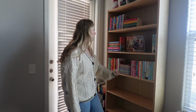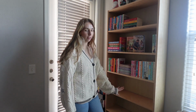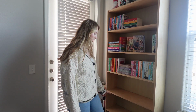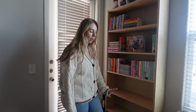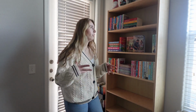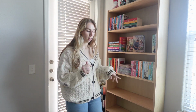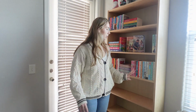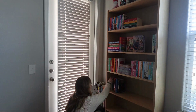Now I think we're gonna go fantasy. I'm hoping fantasy only does one shelf because then I'm gonna go to thrillers slash mysteries, and then on the bottom we'll probably have fiction, non-fiction kind of things. And then we can go ahead and get to the TBR cart. And for fantasy, I'm just gonna do all fantasy. Doesn't matter if it's YA because I just want them to be together.